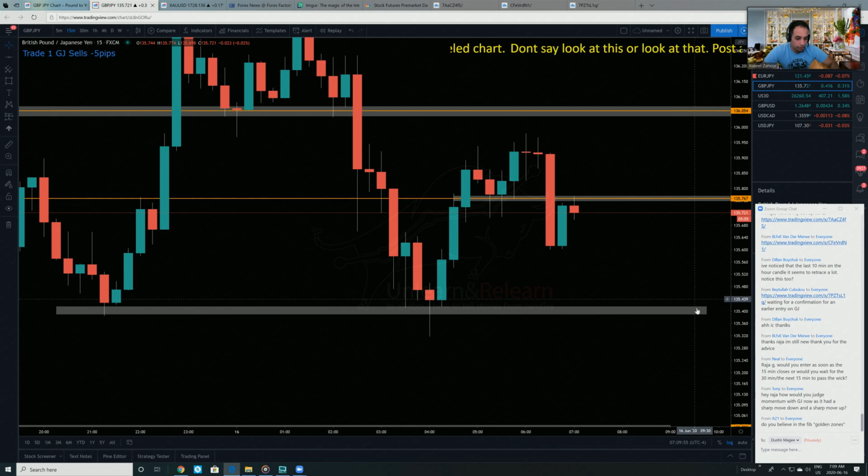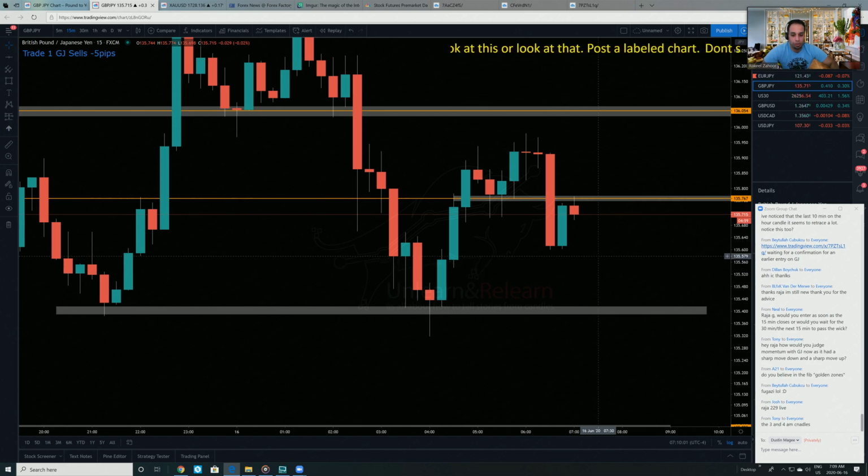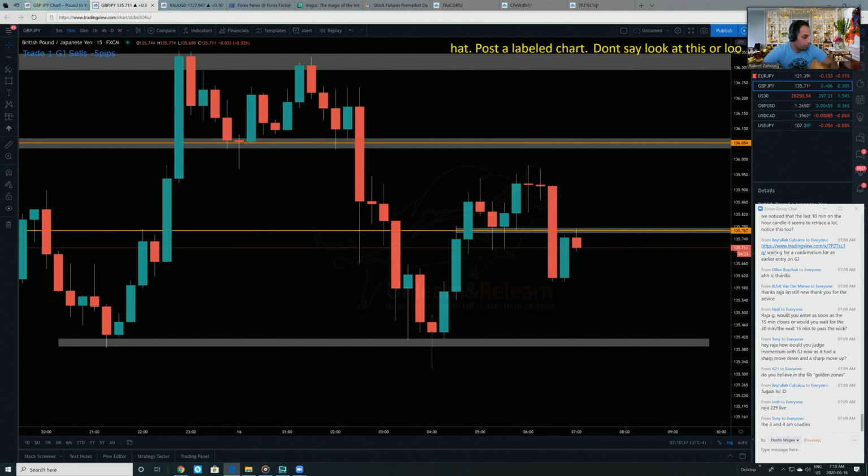How would you judge momentum with GJ now, as it's had a sharp move down and sharp move up? Nothing. I'm going to look for sells below 135,600 for price to continue down towards 135,400. That's all I'm looking for. I'm not thinking about momentum, I'm not thinking about fundamentals, absolutely nothing, except for where I want to enter. I want to enter right here, so price can come down and I can have a winning day and call it a day. But if it starts closing back in the range, then I'm probably going to wait for price to come up here or whatever, but so far we are right here.